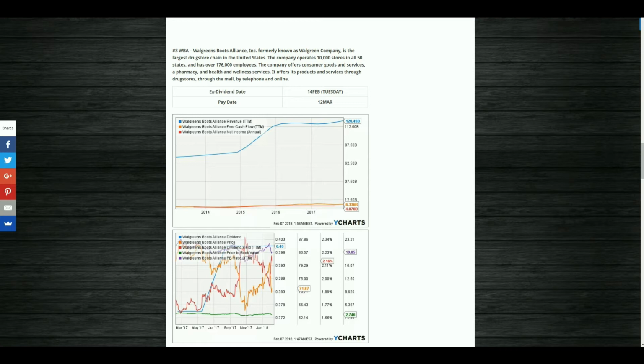Their ex-dividend date is Tuesday, February 14th, so you do need to buy this stock on Monday or prior, and then you would be eligible for the ex-dividend date. This actually, the 14th is, what is that? That's Wednesday. So let me fix that real quick here. Okay, so their ex-dividend date is on 14 February, which is Wednesday. You would then get paid out on the 12th of March, so right next month.